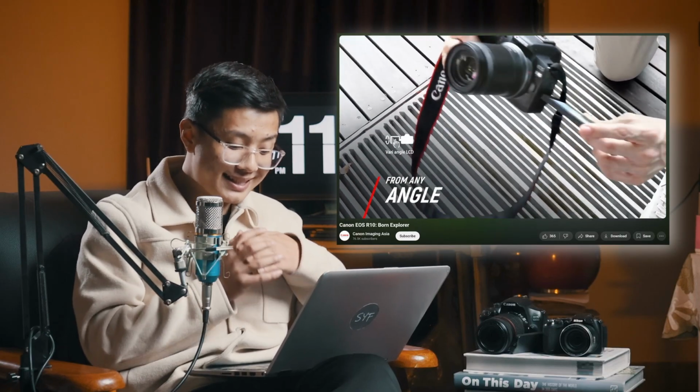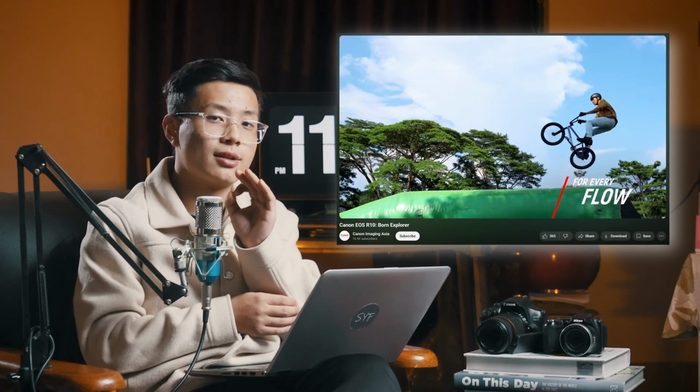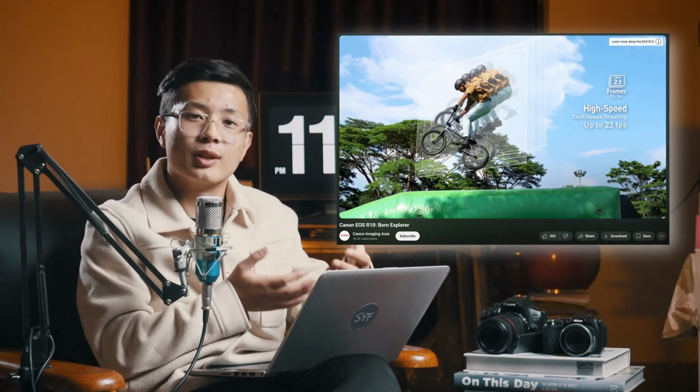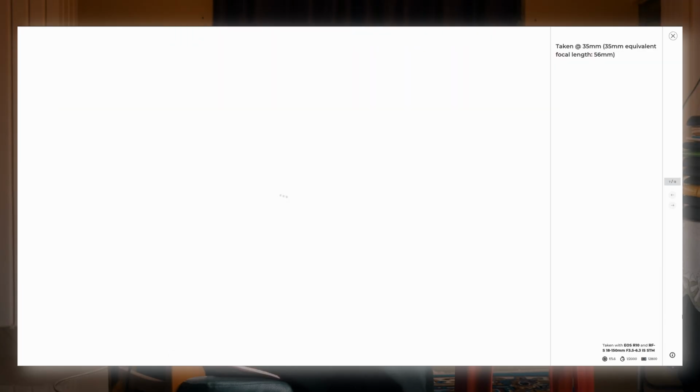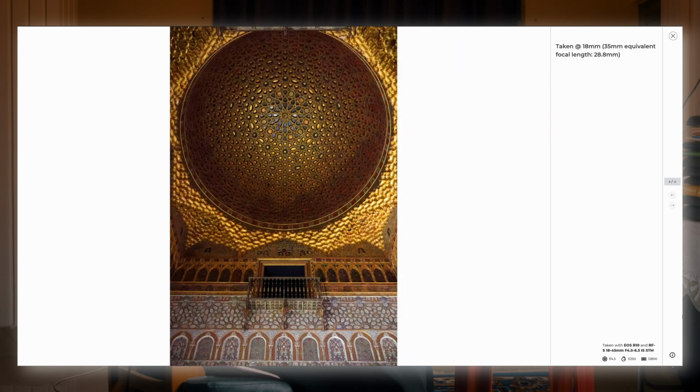With the mechanical shutter, it can go up to 15 frames per second. Now we do get a few frames extra with the mechanical shutter with the R10, and when we switch to electronic shutter, we get up to 23 frames per second. Being able to have 23 frames per second in that small camera is a real good deal. The image it captures is still in 14-bit RAW, and we do get a JPEG option.